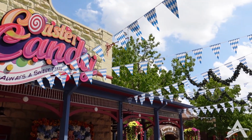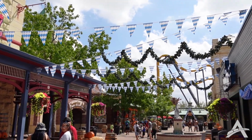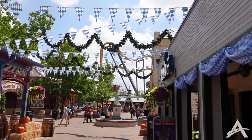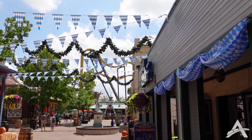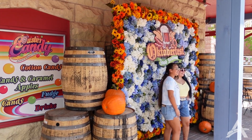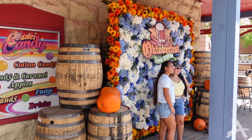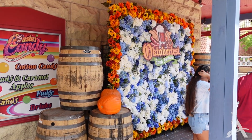I think one big advantage that Fiesta Texas has for Oktoberfest is their German area, but they didn't stop at just their regular theming. They did add a lot of banners and things like that. And it looks really nice out here. Right here outside of Coaster Candy, you also have a really fun, floral Oktoberfest photo op. So you can see people enjoying that right now. Just a nice little touch.